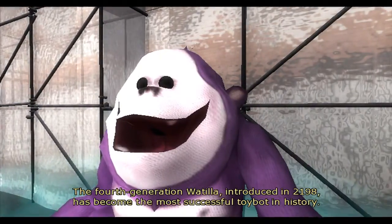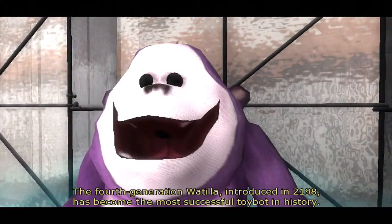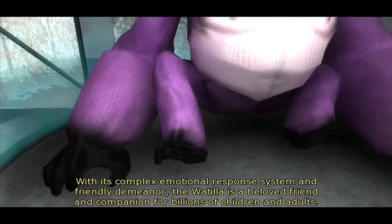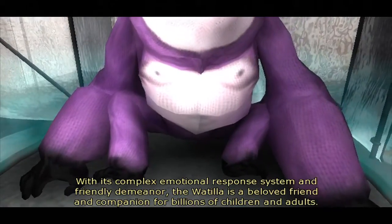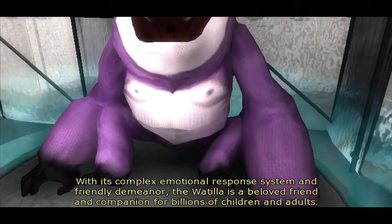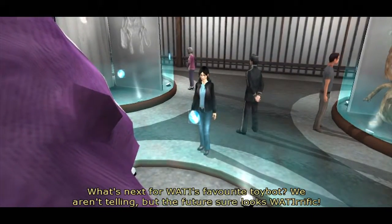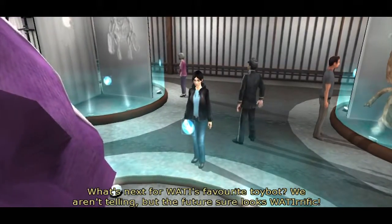The fourth-generation Watilla, introduced in 2198, has become the most successful toybot in history. With its complex emotional response system and friendly demeanor, the Watilla is a beloved friend and companion for billions of children and adults. What's next for Watty's favorite toybot? We aren't telling, but the future sure looks Watterific.